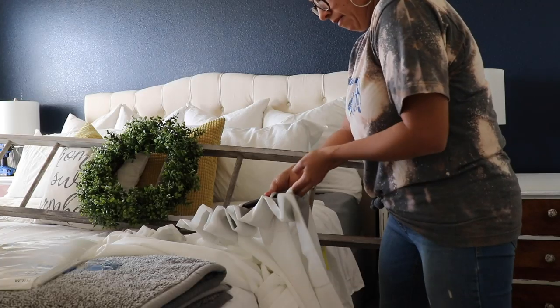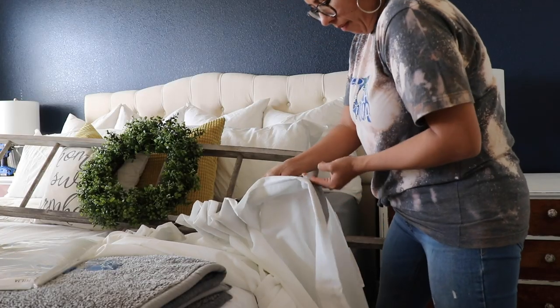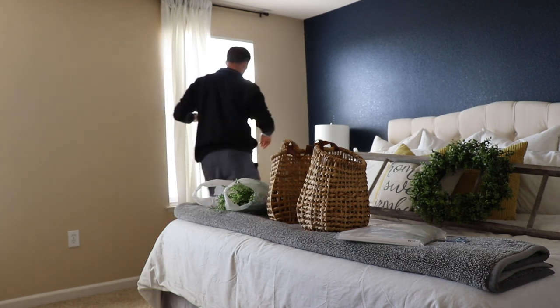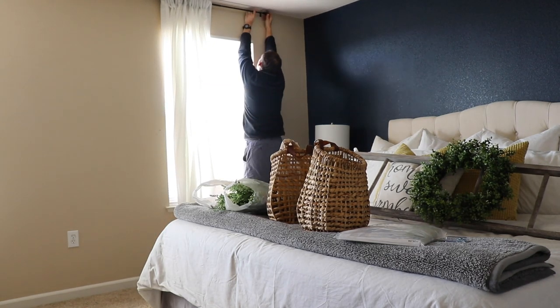These curtains, I bought them from IKEA. IKEA has so many home decor items for such a great price, and I do have to drive to my IKEA. It's about an hour away, but it's actually 3 hours away, but it's worth it. Every time I go there, I find things that are unique but are not super expensive. So that's where the curtains came from, and also the bedding.